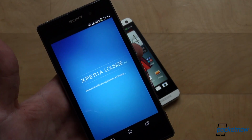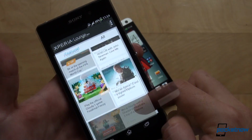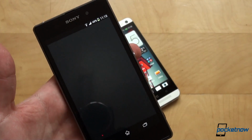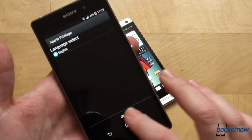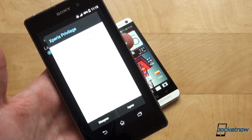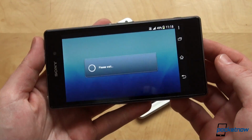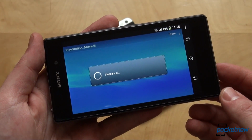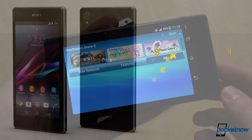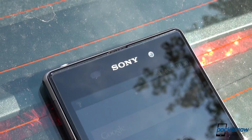Build quality is exceptional, waterproofing and dustproofing are welcome additions for those looking for such features, and the overall feeling you get while you hold or use the device is that you're operating a premium product. The weakest point, in our opinion, is the camera, and we hope Sony can improve it in the future. The display is much improved over the previous Sony models and offers good results when viewed straight on. However, the viewing angles are still not good, side visibility is poor, and color is washed out. Because of all the aforementioned, we are rating the Xperia Z1 a 9.1 out of 10.